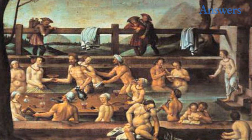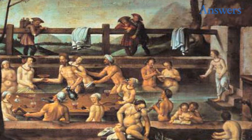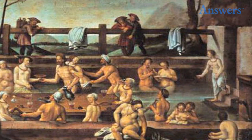People bathed using the same water. Whole families and friends had to share a bath, or many of them would remain dirty.